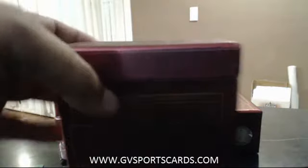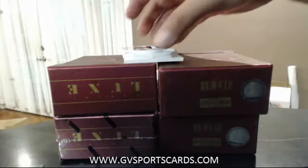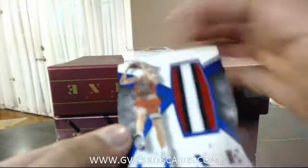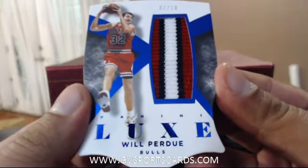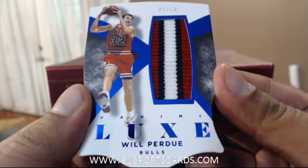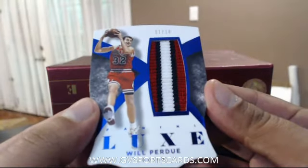Two boxes left. Good luck. Alright, we got 1 of 10, Will Perdue for the Bulls, 3-color patch, that's SportsNut 627, 1 of 10.